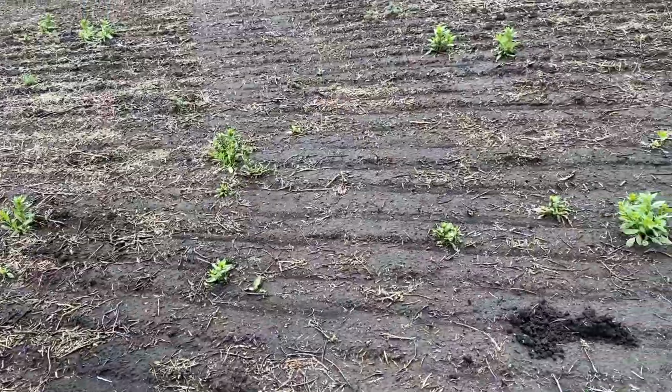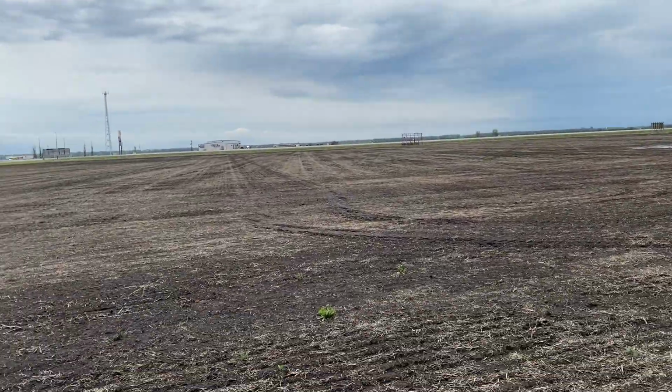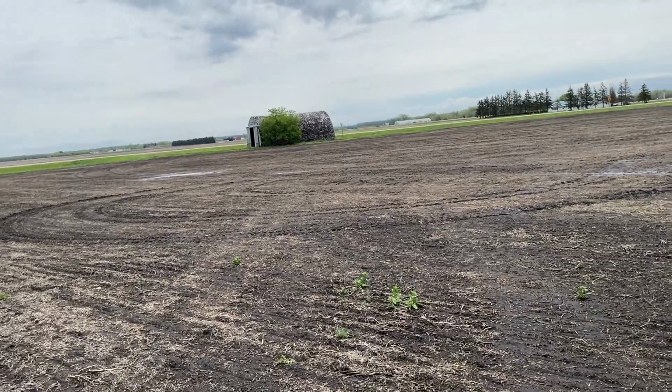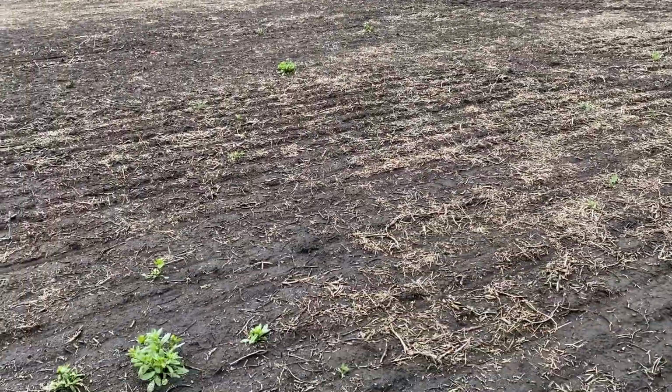Hey guys, so I just decided to do a little crop tour here today. We got a few showers come through yesterday. This area got about an inch or so, inch and a half of rain. You can see there are some puddles on the headlands and stuff, so it's fairly saturated already.